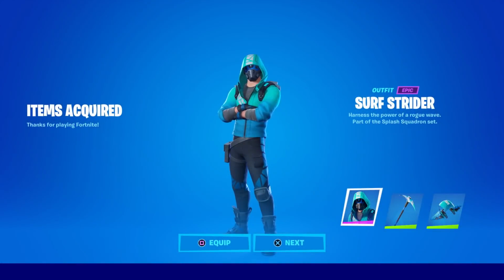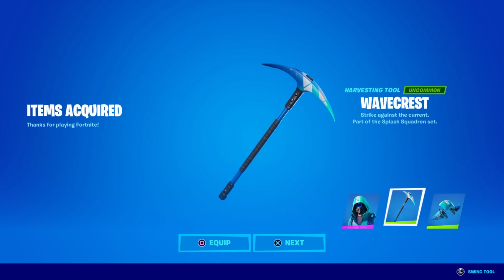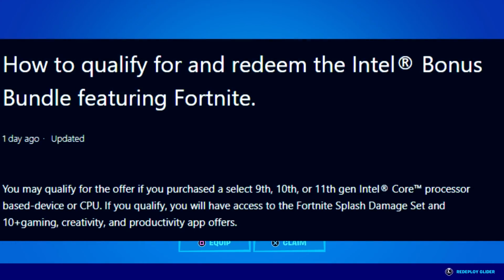So before I get into the actual gameplay and review, let's talk about how you qualify for this, as well as step-by-step instructions on how to redeem it, because it is a little complicated. So this is what their official website says.